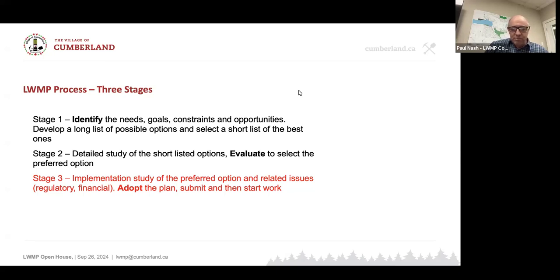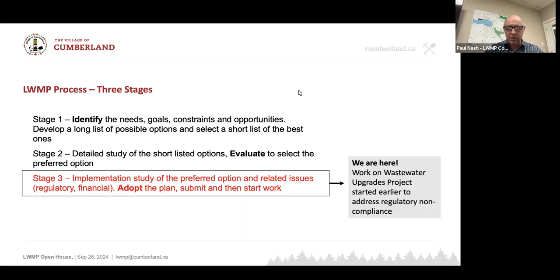Then stage 2, you actually do some serious technical study of these shortlisted options, and the evaluation of them is against the original goals, needs, constraints, and opportunities. Which of the options best satisfy all of those goals, constraints, and opportunities? And then the third stage is how to implement that preferred option, and a whole bunch more study. And then finally you adopt it and get going on it. And that's where we are now, stage 3.